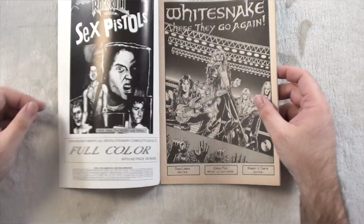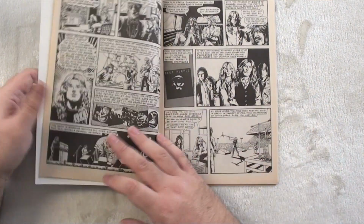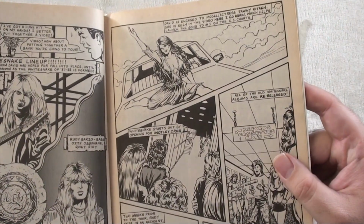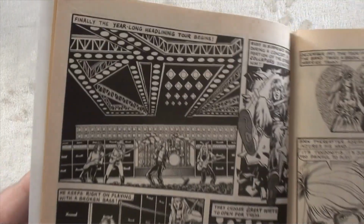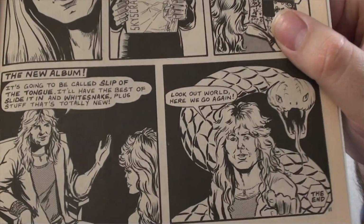You can pause and try to read that if you're interested. But really interesting. Ooh, very cool. So you can see this is pretty intricate with the drawings here. The illustrations, I guess. The artwork. Look at that. Very cool. Big snake there. That's awesome. Whitesnake. So that's Whitesnake.